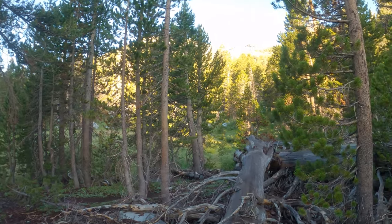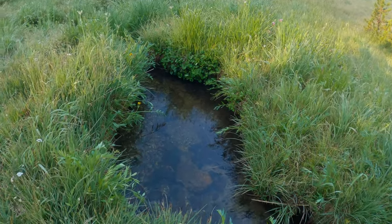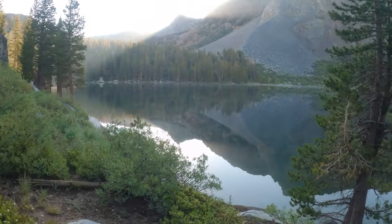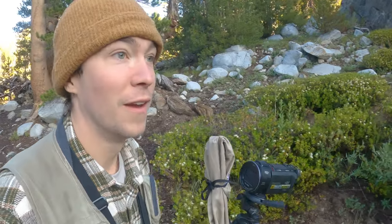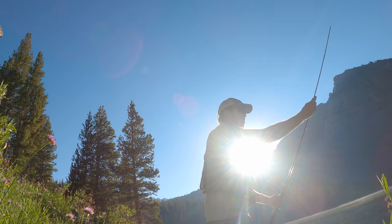Good morning, guys. Man, after a hike like that, that sleep felt amazing. Look at that, the sun is just starting to come out. Oh, mosquito. Look at this creek, look at this, guys. Glass. That's what this is called. Wow. The second that sun came out, it just immediately got warm.